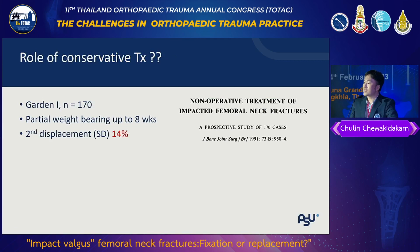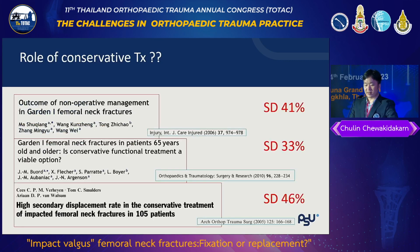What about the role of conservative treatment? Okay, this is the first study that showed the outcome of non-operative treatment by bed rest and partial weight bearing. They found secondary displacement of 14%. But recently, there are many papers reporting the outcome of conservative treatment and showing that the rate of secondary displacement is up to 46%.